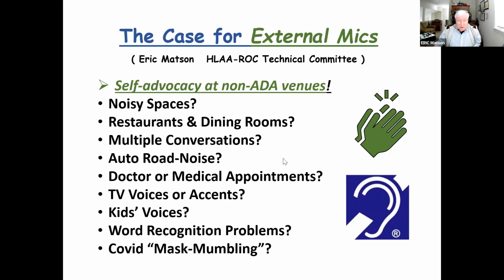wear a mask, all of which makes your life miserable. But by putting a microphone close to the doc or the admissions people at some of these hospitals makes a world of difference in hearing them. TV voices or accents. If I don't want to bother with my TV connector, I just set a microphone next to the TV speaker and it brings the sound right close to my ears.